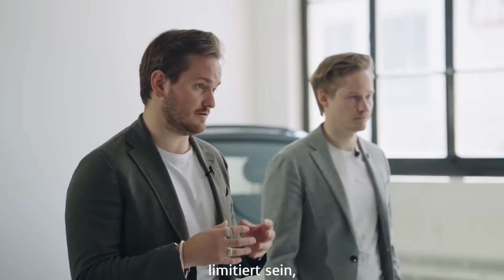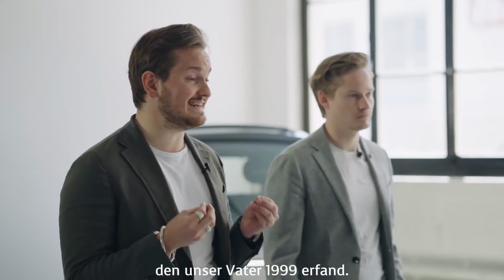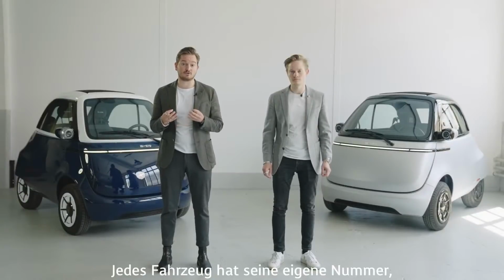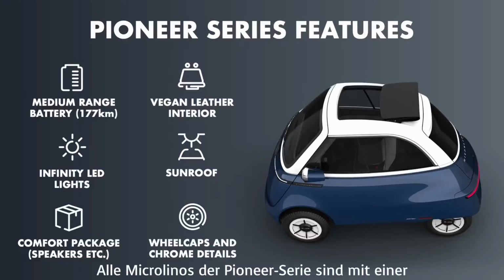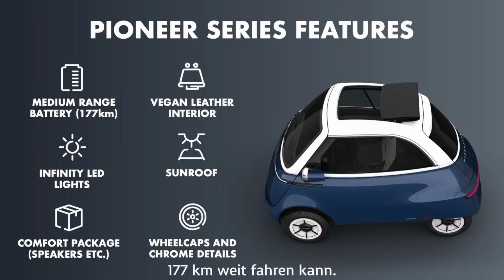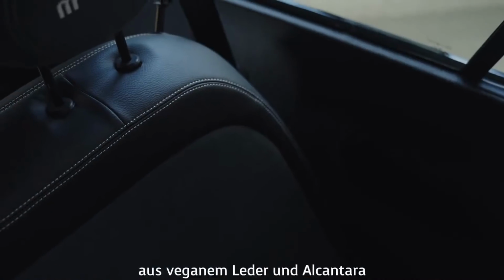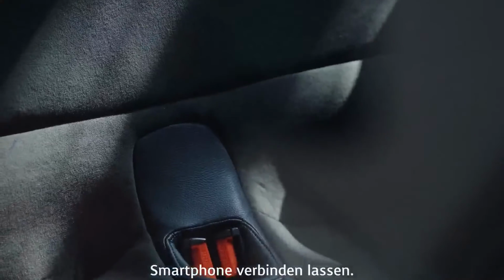The Pioneer series will be limited to 999 vehicles as an homage to our first innovation that our father brought out in 1999, the Micro Kick Scooter. Each vehicle has a unique number that is visible on the inside. All of the Pioneer series are equipped with a 10.5 kilowatt-hour battery that will get you up to 177 kilometers of range. They all have the sunroof for the ultimate summer feeling, premium vegan leather and velour interior, and portable Bluetooth speakers that seamlessly connect to your phone.